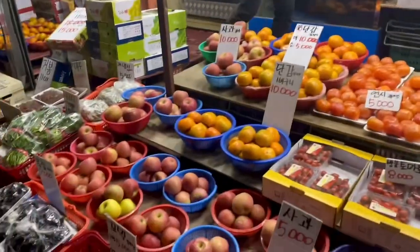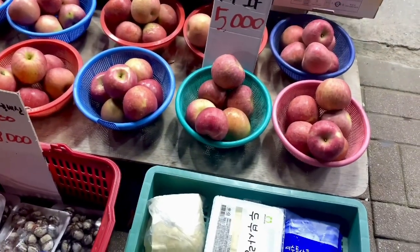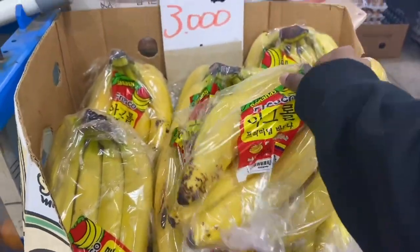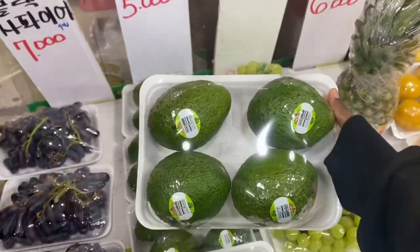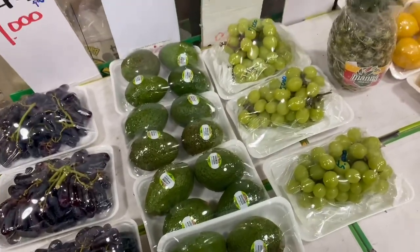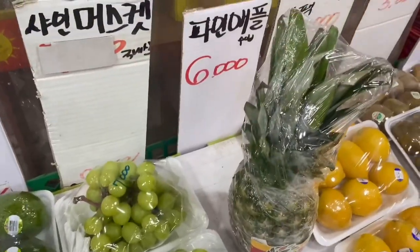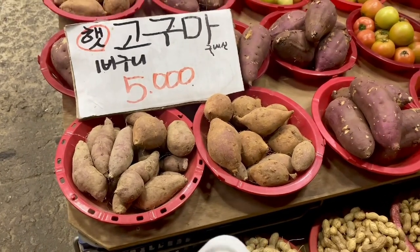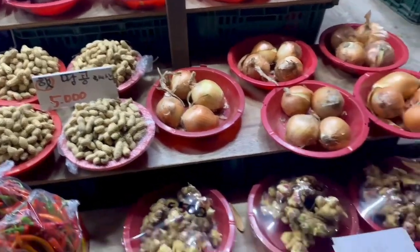Bananas, apples. Apples are 5,000. Bananas are 3,000 here. Avocado is 5,000, a pack of four. These ones look very healthy. They're still raw though. Pineapple is 6,000. I'm thinking it's kind of the same quantity as at the other mart. Pomegranates, 5,000 for that whole plate.